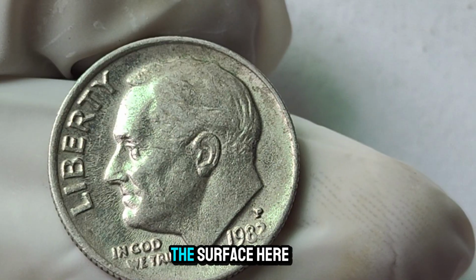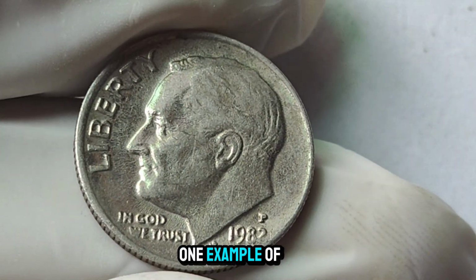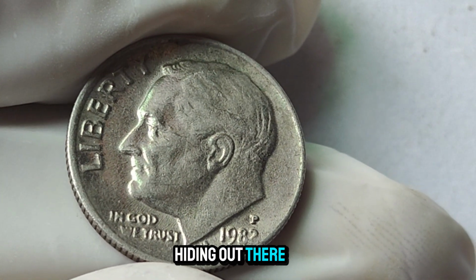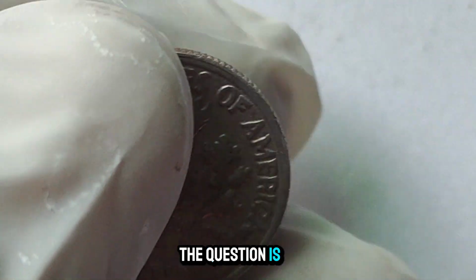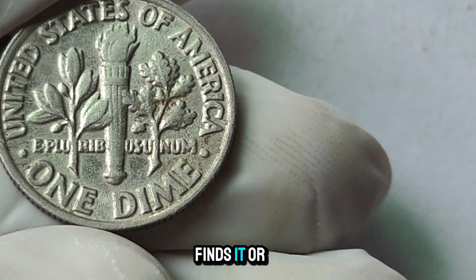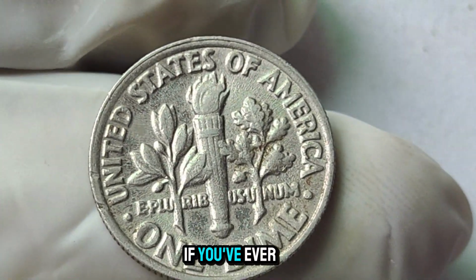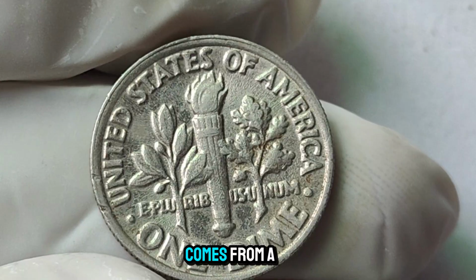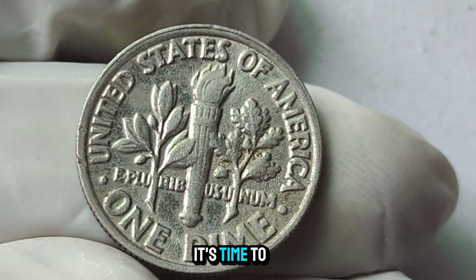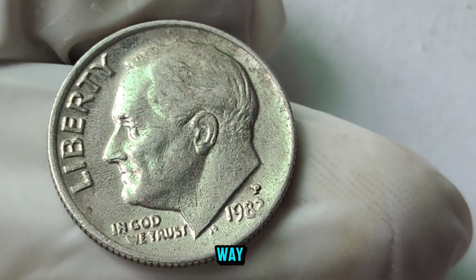We're just scratching the surface here. The 1982P Roosevelt dime is one example of many coins hiding out there, waiting to be discovered by someone just like you. The question is, will you be the one who finds it? Or will it end up lost again in someone else's pocket? If you've ever dreamed of turning pocket change into wealth, if you want the freedom that comes from a single rare find, then it's time to start your treasure hunt. And I'll help guide you every step of the way.